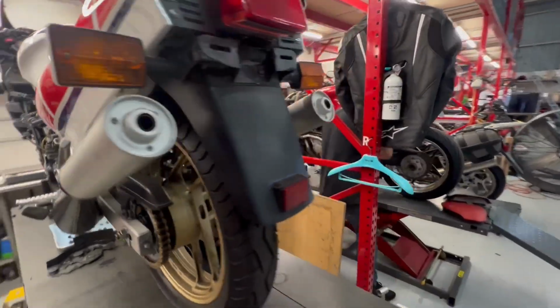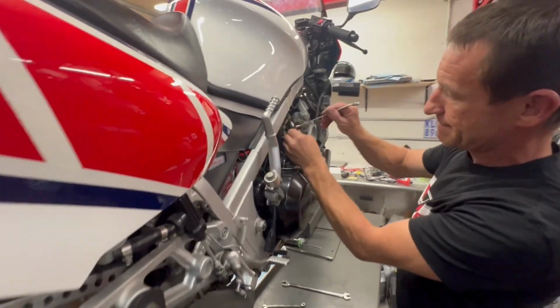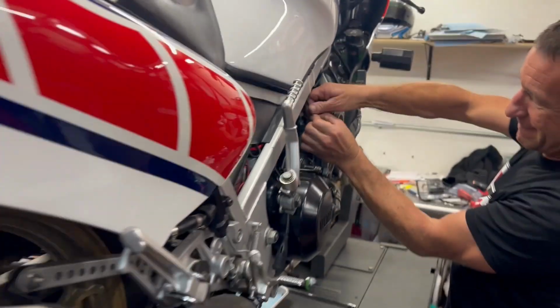What's up, buddy? I saw it. He was talking. I thought you were. Okay, so yeah, popping off the carbs there, so you can see he's already done it on the left side, and now he's getting the carbs off on the right side there.